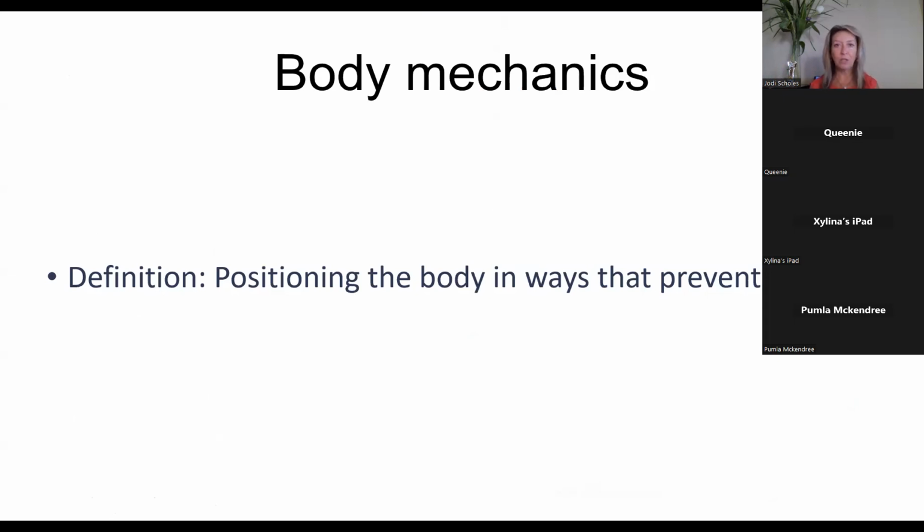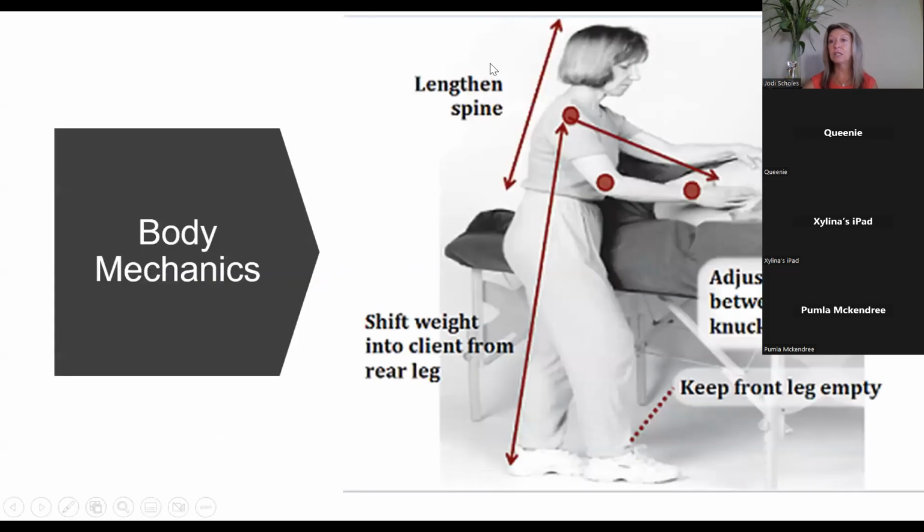Now, is this something that you learned at school? Because body mechanics are probably one of the top reasons that I've been able to practice for almost 30 years. And it is probably one of the two top reasons that people leave the industry injured. If someone has left doing massage because they are injured, there is a strong possibility it is because they practiced poor body mechanics or they were never taught it. And so what does body mechanics look like? It looks like positioning your body in a way that prevents injury. Let's take a look at this specifically for the practice of massage therapy.